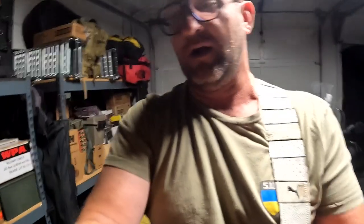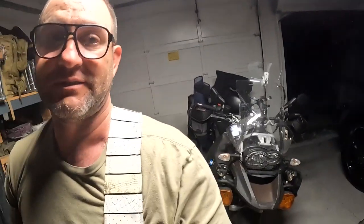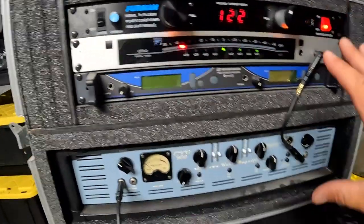So here we are outside my garage, wife's new car. This thing is so sick, my motorcycle. Anyway, this is my rig, and this is a rig I've had for a very long time, and it still sounds better than anything else that I'm seeing new out there. So here it is. It's my old touring rig.